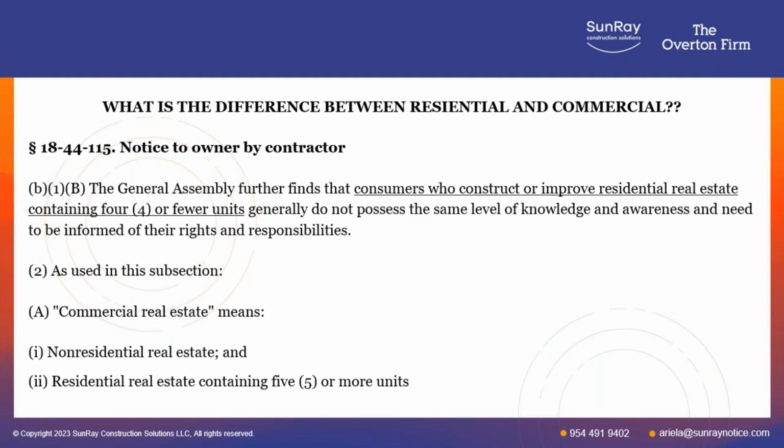Okay, so then we're going to get to 4. So this question, for most people, this seems obvious, right? What's the difference between residential and commercial? Well, commercial is an office building, residential is a single family home. Simple enough. However, it's not simple enough.